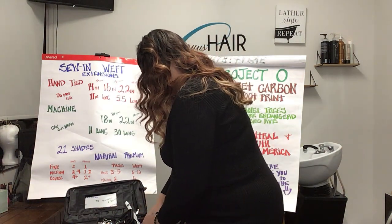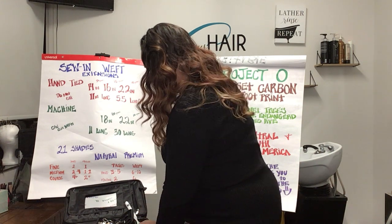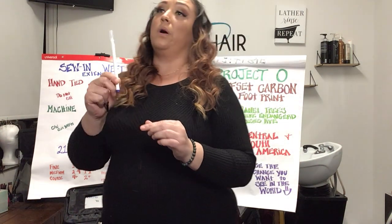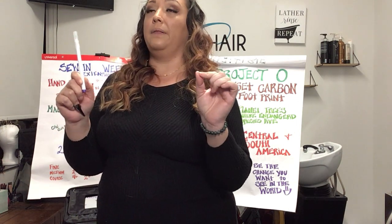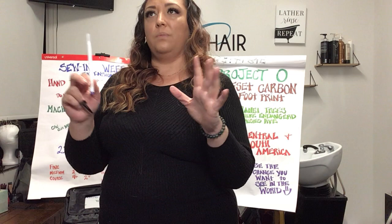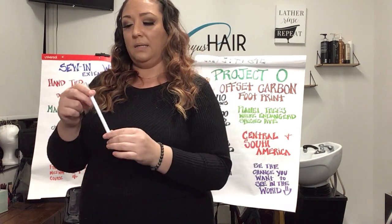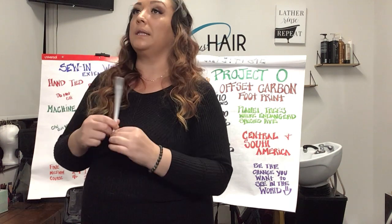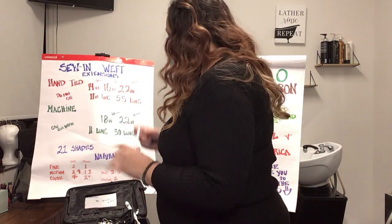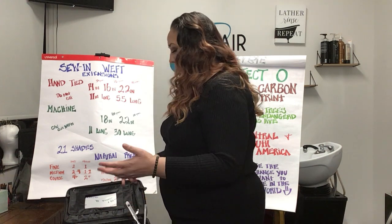We do also use a little medical pen, and what this does is it helps to mark where we're going to be actually applying the weft onto the head shape, so it's more exact and measured correctly. So this is really nice, and it's not going to create any issues or anything like that for your clients. So all this comes in your kit, and these are all the basic essentials that you're going to need.